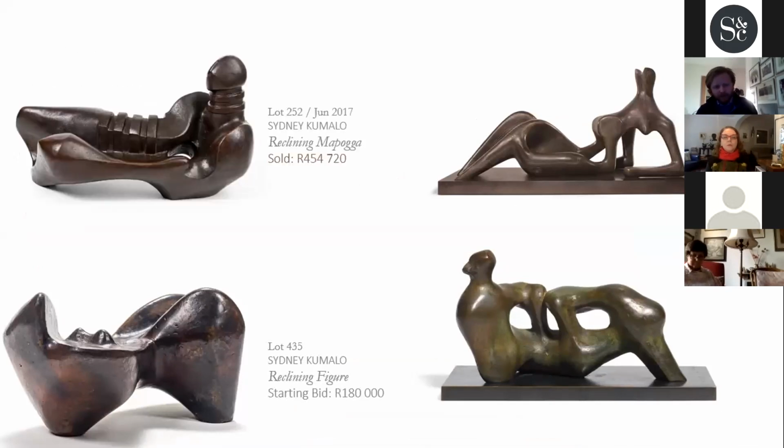This is a work we sold last year, the Reclining Mapocha, also by Sydney Kumalo, in fact 2 or 3 years ago now. But the point I'd like to make is that although Sydney was looking at major international modernists, there was always this inherent African sense, or this inherent African flavor, which comes through particularly strongly in this Reclining Mapocha figure.